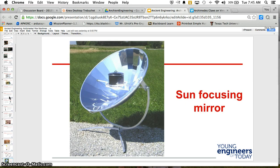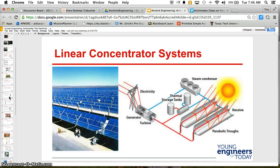Now, to those of you solar cookers, it's the same concept. It's focusing all that energy from the sun, its rays, into one central location. And to anyone that's ever played with a magnifying glass where you try to get the sunlight just right, you can set stuff on fire. All right? And what we've used, it's the same concept that Archimedes has, is to harness this energy.